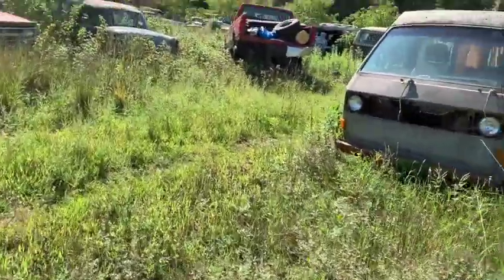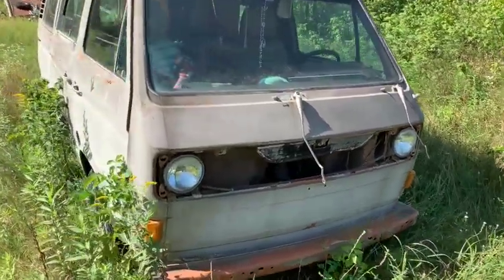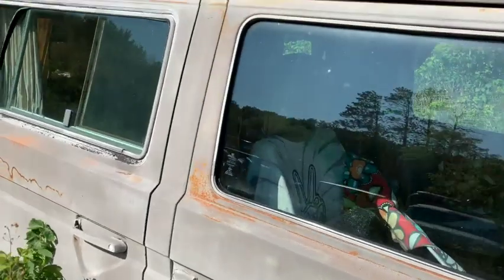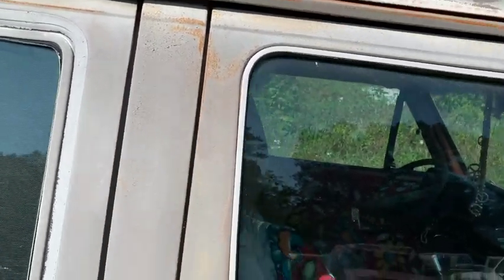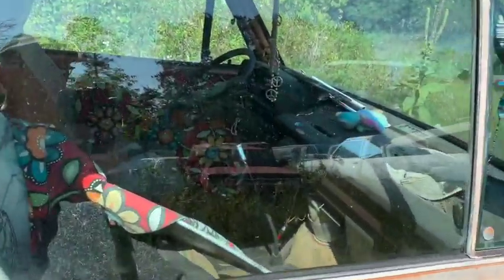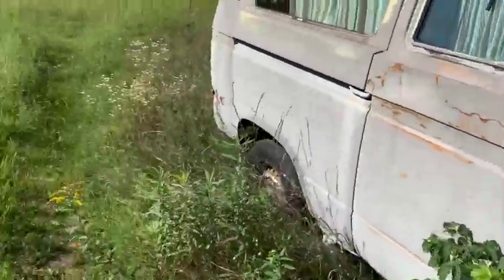I'm walking over some cans here, sorry for the noise. We'll finish up here with another Volkswagen bus camper. I think this thing is called a Westfalia or something like that. I think this part here actually lifts up and you get to camp out in this thing. Cool. Again, it's kind of filled with junk, but not bad shape. You know, I mean, again, could be salvaged.